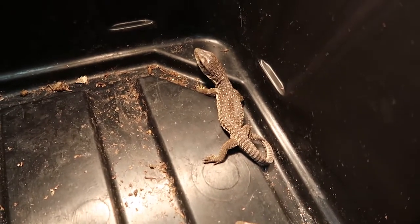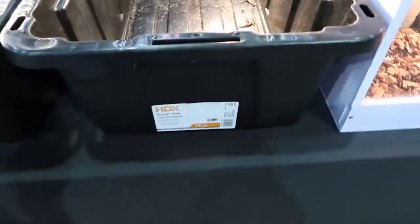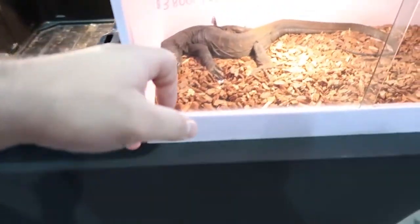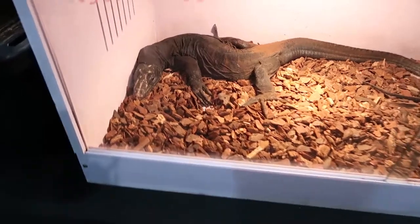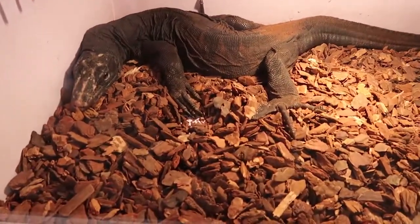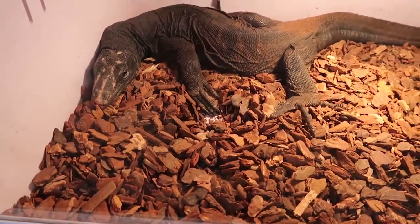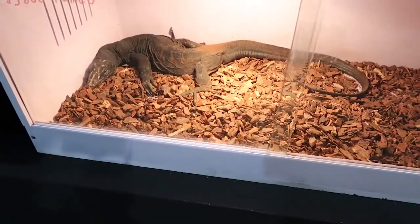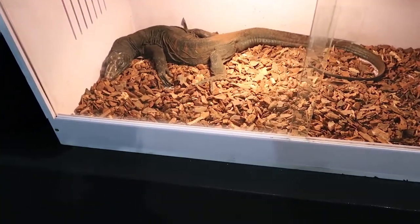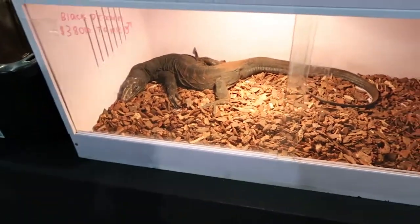Yeah, look at these guys. Oh, look at this big man. This is a black dragon. Tame, he said. He's $3,800. Wouldn't it be cool to have? I just love these things. These are so cool, and they have their own personalities too.